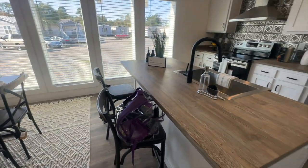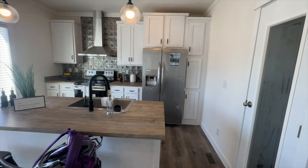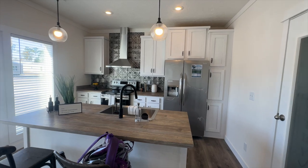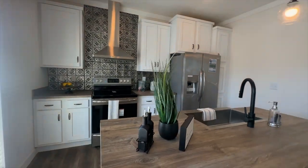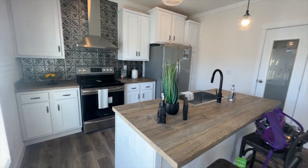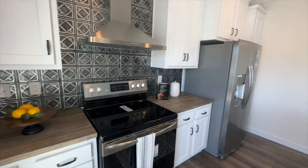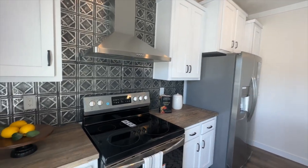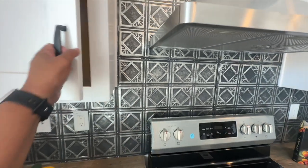And then here's your kitchen. Not a huge kitchen, but it is adequate. I absolutely love it. It would be enough for us. Now it may not be enough for your family, but it would definitely be enough for us. I love that natural wood island, and it also is on the countertops. Absolutely love it. Love the stainless steel appliances in here. Love the backsplash. Really pretty.